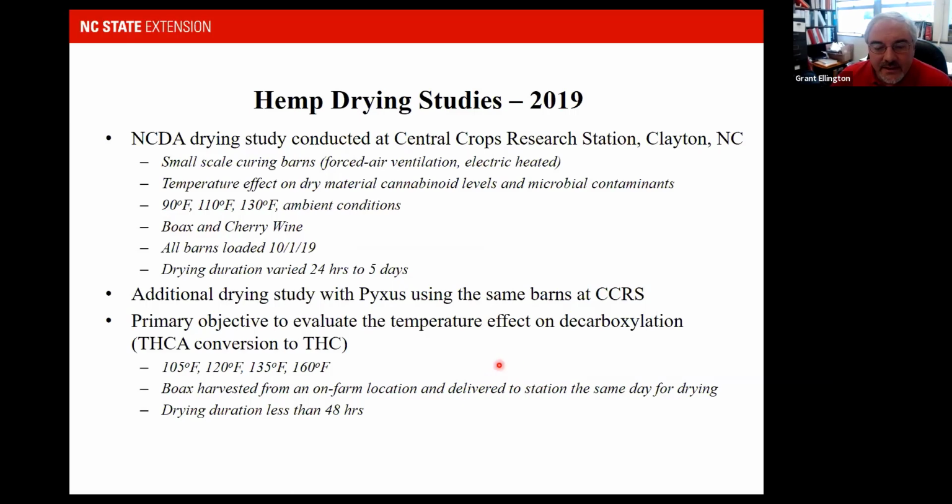The Pyxis study's primary objective was to look at the temperature effect on decarboxylation, the THC acid form to the total THC. We went to some higher temperatures: 105, 120, 135, and 160. The material was harvested from an on-farm location, then delivered to the station. The material associated with the Pyxis study was dried in less than 48 hours.